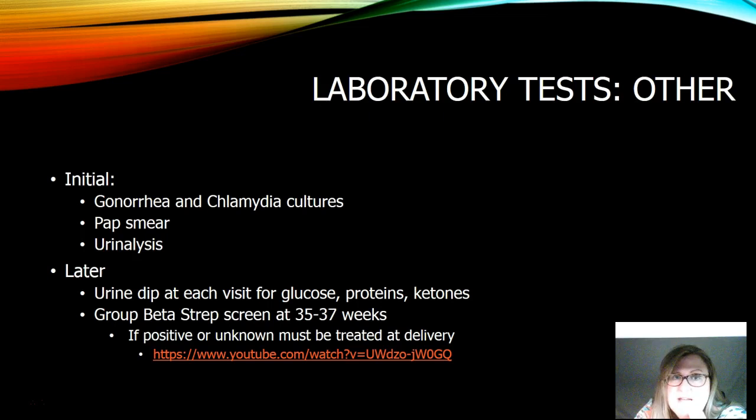Group B strep is a normal flora, and it's present on 40% of all people's skin. It's a fine normal flora, except during pregnancy. Babies who are exposed to group B strep, when they have no other exposure to any bacteria, can develop anything from a slight fever all the way up to full-blown meningitis, and it can cause them death.